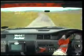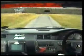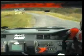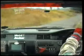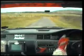Trying to keep it on all the way. Crest and then a very tight corner, goes on for a long time. Just cut the ditch a little bit. Cattle grid, back into first again. Watch the mud, lose a lot of time with traction. Off we go. And now it's all quick.